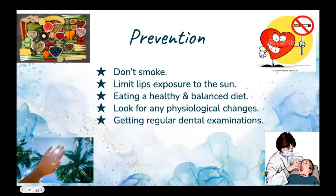So prevention. Here are some methods that people could practice every day to prevent oral cancer altogether. First is, don't smoke. I mean, it's a no-brainer at this point. Limit your lips from being exposed to sun, and try to use lip balms that have some kind of sun protector or sun blocker element. Try to eat a healthy, balanced diet. Look for physiological changes, and get oral cancer screening done if you do, and get regular dental examinations as per usual.